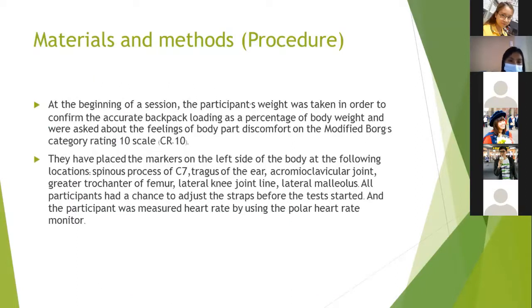Let's start the procedure. At the beginning of a session, the participant's weight was taken in order to confirm the accurate backpack loading as a percentage of body weight, and they were asked about the feeling of body part discomfort. Markers were placed on the left side of the body at the following locations: spinous process of cervical seven, tragus of ear, acromioclavicular joint, greater trochanter of femur, lateral knee joint, and lateral malleolus. All participants had a chance to adjust the strap before the test started.